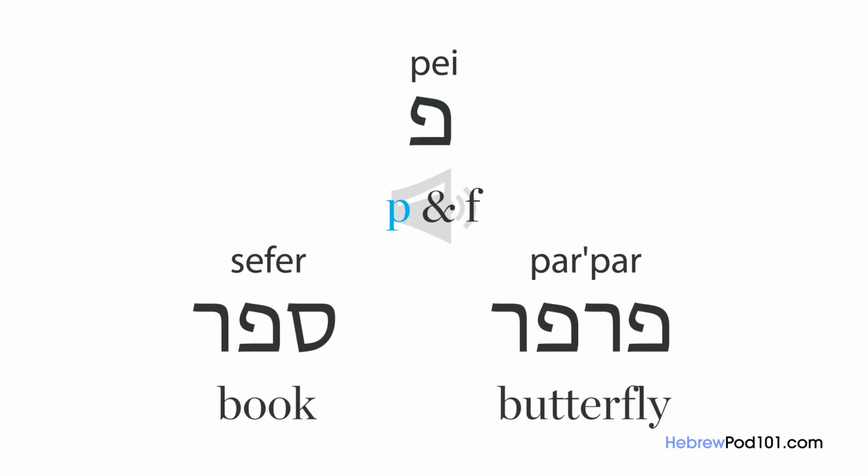Pei is both p and f. In the word parpar, or butterfly, this letter is pronounced with a p sound. In the word for book, or sefer, it's pronounced with a f sound.